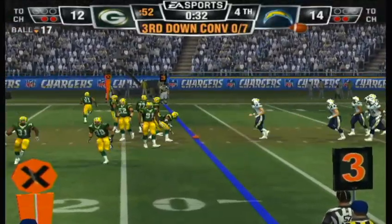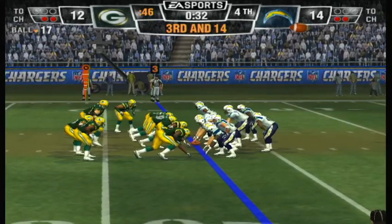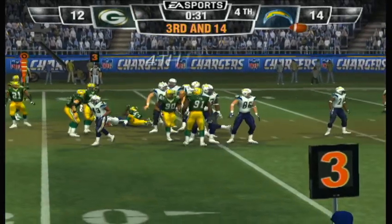Not across our middle. Let's go, baby. This is our chance. Let's go. Play pass. Play pass. Let's go. They go with the kneel down.